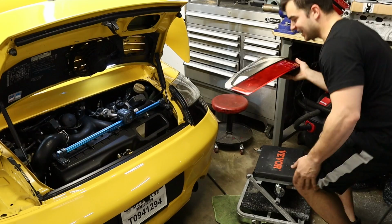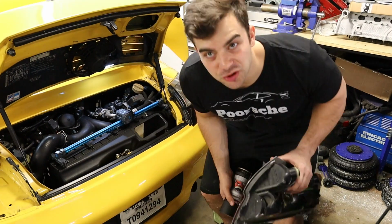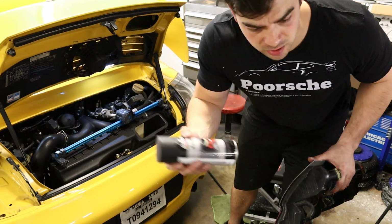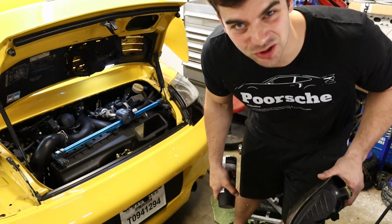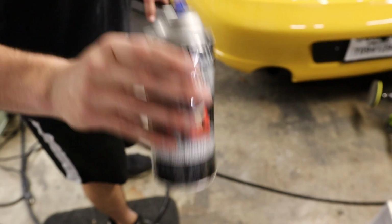Nah, I like that better. I like the black. I truly think I like the black tint better, so I'm gonna put a tape line on here and paint the red again. The red just doesn't look good with the yellow, if you want my opinion. This black enamel should work for now.